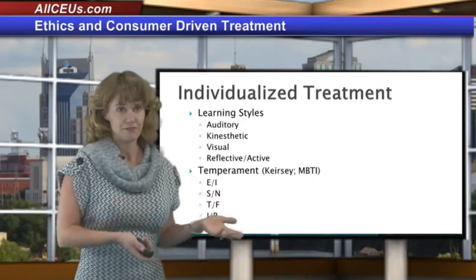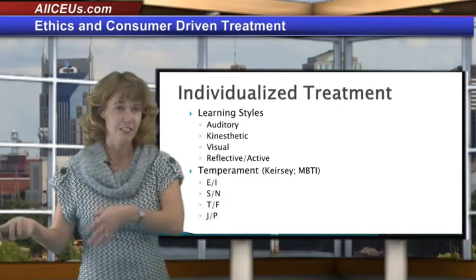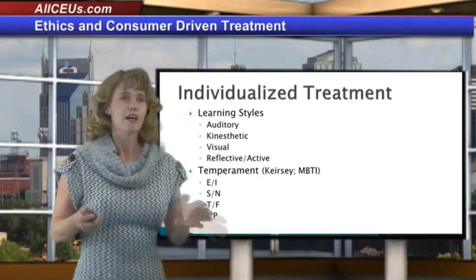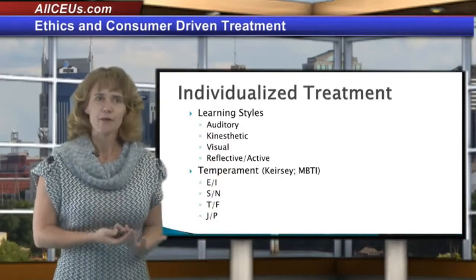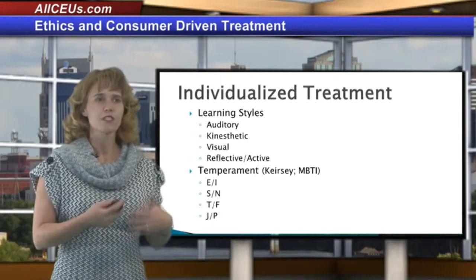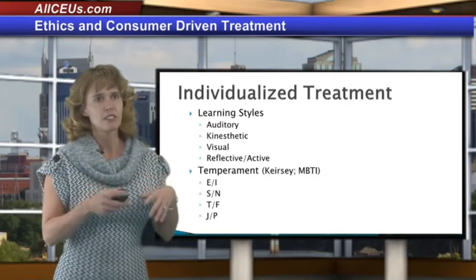Thinking people, which I don't really like this one because people who are feelers do think. But in this mode, thinking people tend to focus on words like justice and fairness and see things more in terms of black and white.